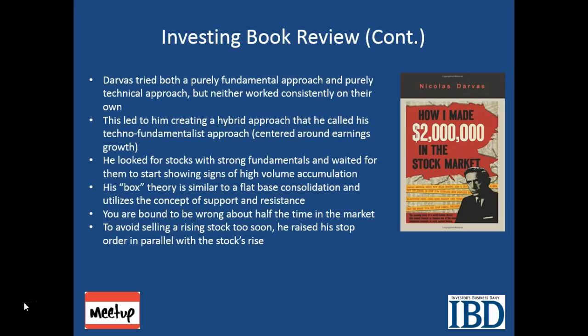And then to avoid selling a rising stock too soon, Darvas would raise his stop order as the stock rose. So as the stock rose higher, he would also raise his stop order. Now, he didn't put it too tight with the stock because he didn't want to get stopped out too quickly. But the point here is that if a stock's up 10%, let's say, there's no reason to let it go back to a loss. And if a stock's up 20%, there's no reason to let it go back down to, let's say, even. And if a stock's up 100%, why let it go down to 50%?